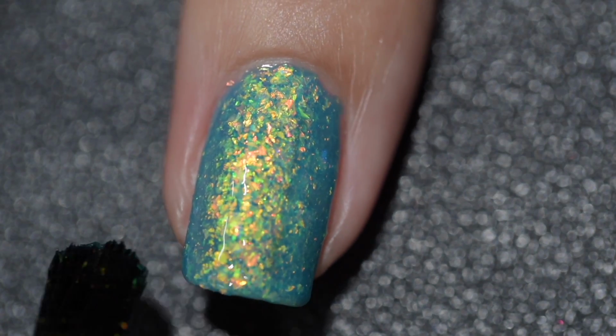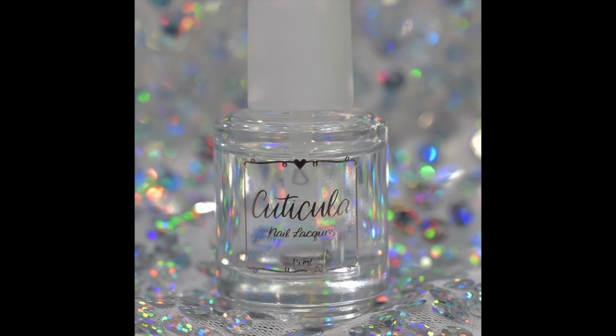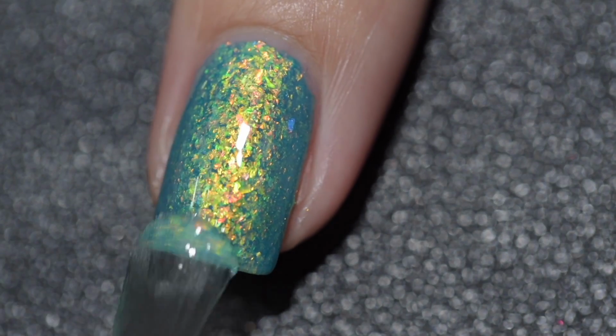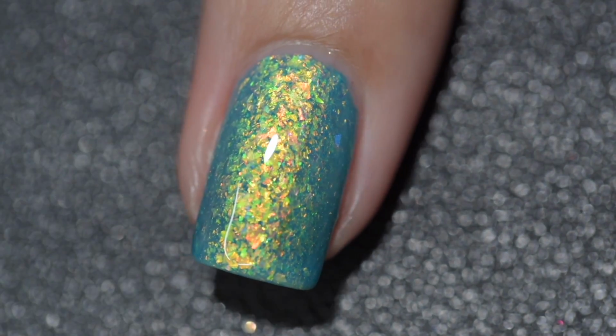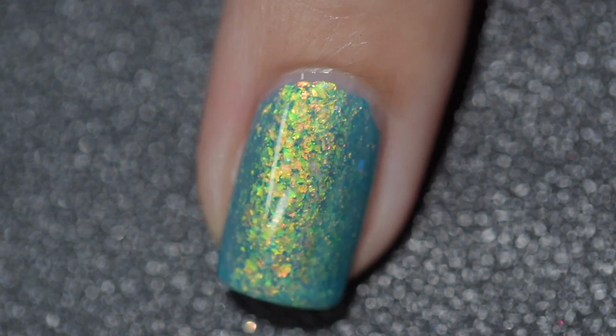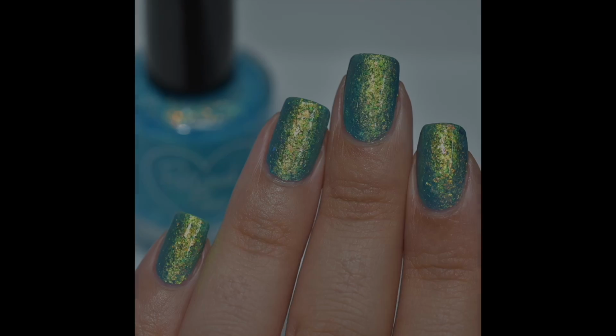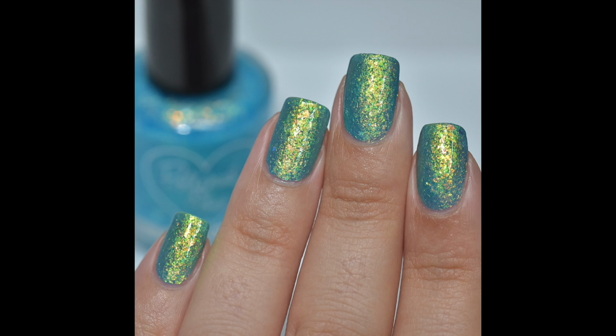It is just, this polish glows. The flakes in there just glow out of it. This one, and there's another one that you're going to see soon, absolutely blew me away. This whole collection just blew me away. This polish is not going to dry with any texture, and it will not give you any kind of difficulty to remove.